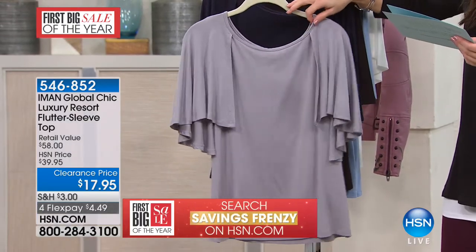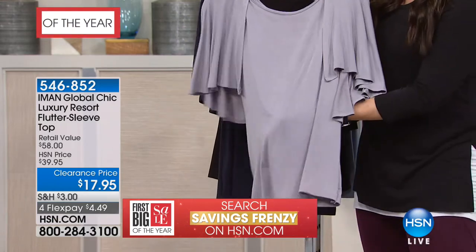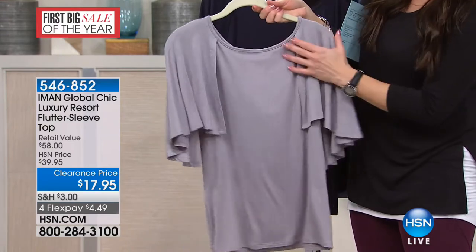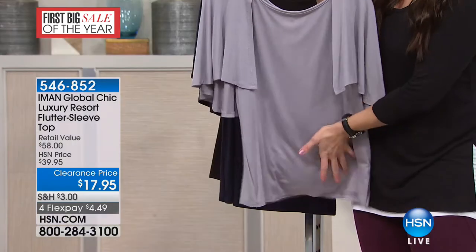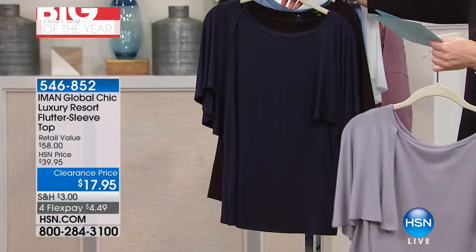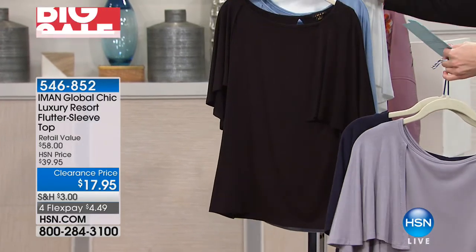Now this first one in the front, we are calling this your taupe gray. So it's exactly that. It's gray with a little kind of under, maybe almost kind of like a purpley taupe base to it. It's really pretty and oh my gosh, so soft. I cannot believe this is $17.95. We also have it available for you in the navy. We do have the black.